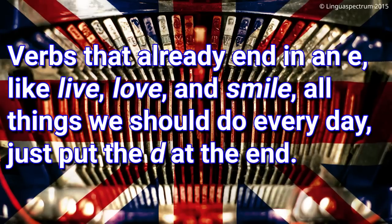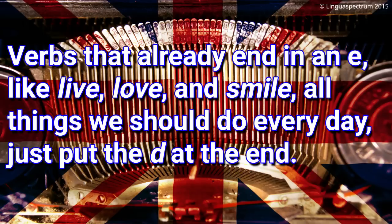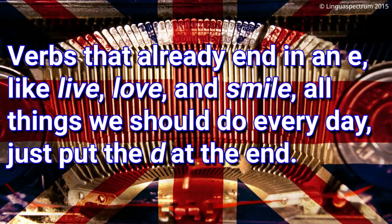Verbs that already end in an e, like live and love and smile, all things we should do every day, just put the d at the end.